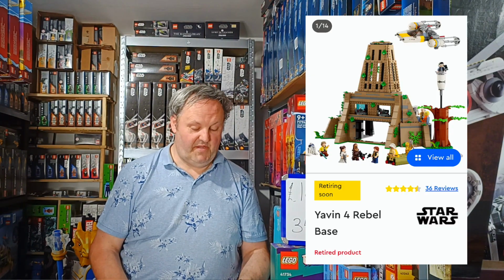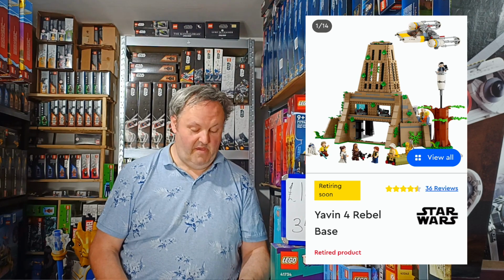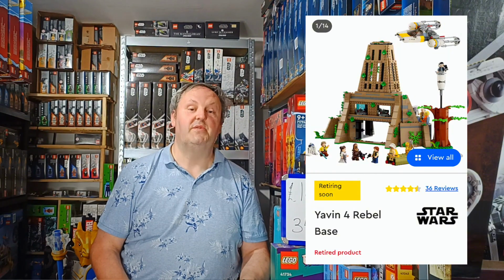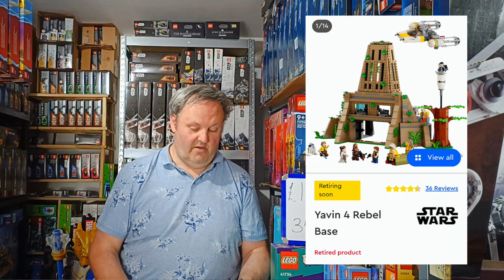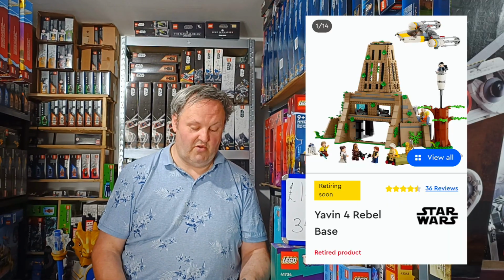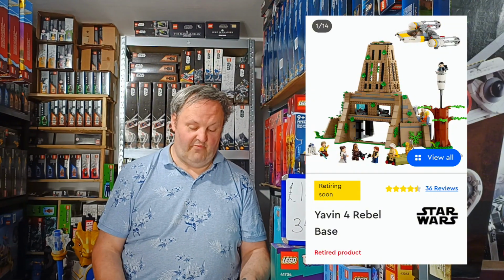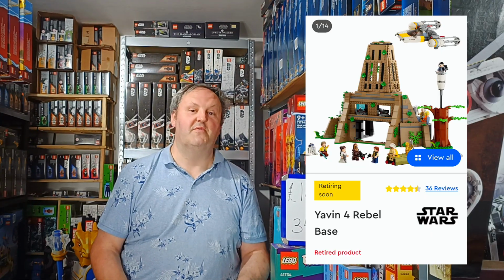Next one is 75365, the Yavin 4 Rebel Base, £149.99. BrickEconomy value at 139, BrickSet 99. On Amazon, it's for sale up to £274. On eBay, sold for 130. On Camel 3X, it's got a low of 151 and a high of 180. There's not much in it, like a retail or MSRP of 149.99, and the lowest it sold was 151.